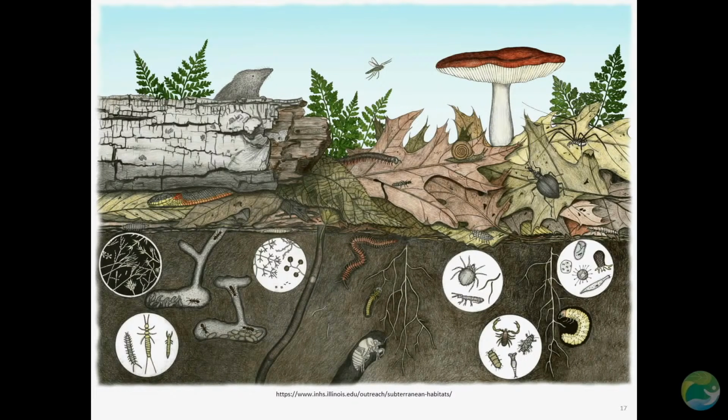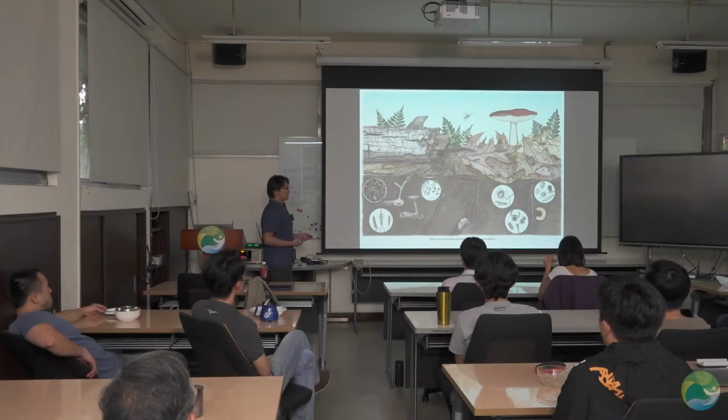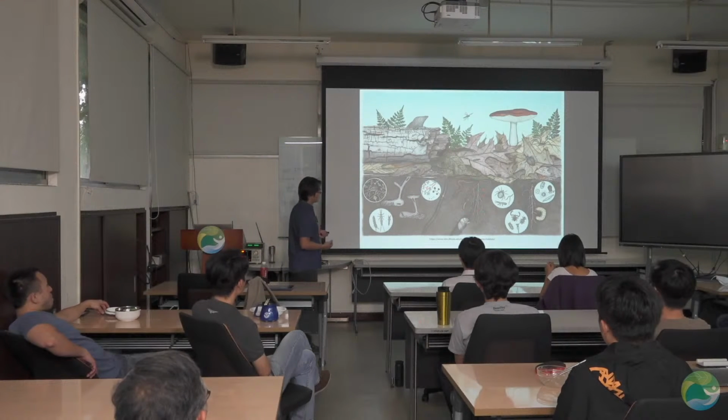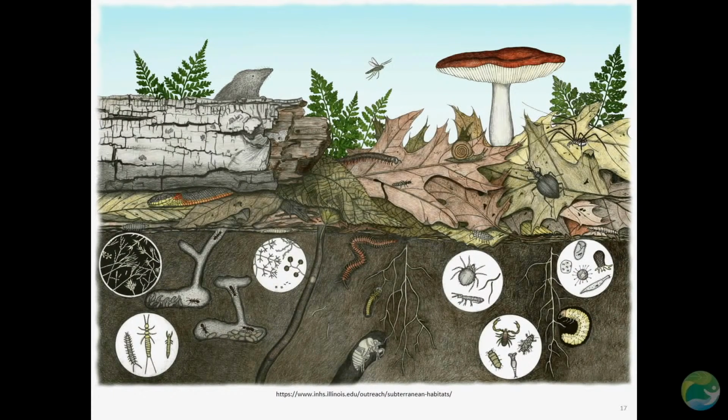And so this really nice drawing illustrates the complexity of the habitats that these soil animals are living in. So they are not just soil animals. This is a habitat where you can also find plant roots. You can also find bacteria. You can also find fungi. And these organisms below ground actually receive their nutrients or food resources from above ground in the form of animal carcasses or poop, root exudates, which are secreted from the roots, or leaf litter, or woody debris.